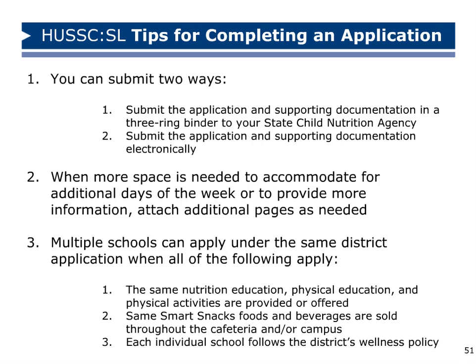If you need more room when you're providing information on the application, you certainly can attach additional pages, but do keep in mind that short, clear descriptions are generally all that's required and can make reviewing your application easier for the reviewers. And just remember, PDE and the USDA may ask for clarification if they have any questions while reviewing your application. Multiple schools can apply together. If the schools within your district provide the same nutrition education, physical education, and physical activities, sell the same Smart Snacks foods and beverages in the cafeteria and throughout campus, and if you follow the district's wellness policy, you can apply as a district. And in this case, you would just have to submit one Smart Snacks worksheet with a listing of the foods available and one set of supporting documentation.